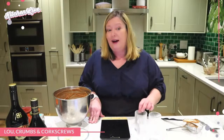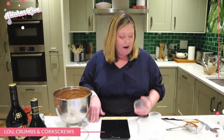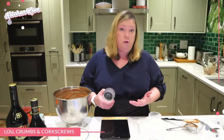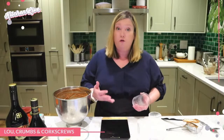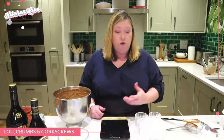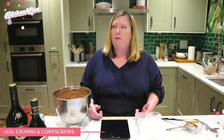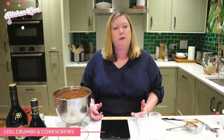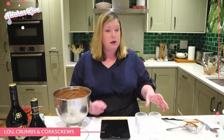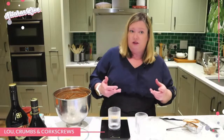What's really lovely, and I haven't got any, and I thought about it just before we came on air, is you could line the base with some Oreo crumbs or something like that. Oreos go really well with the Baileys because the cocoa. Or some shortbread, some Christmas shortbread. Say the cranberry and white chocolate, but I don't think that would work. But chocolate chip shortbread or just crumbled up shortbread would be really nice. Give you a base. Not a base like a cheesecake, but just something to add a little different texture in.